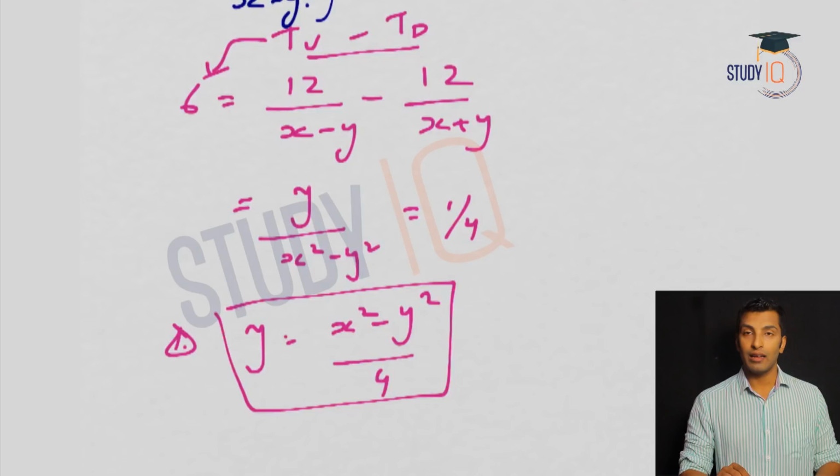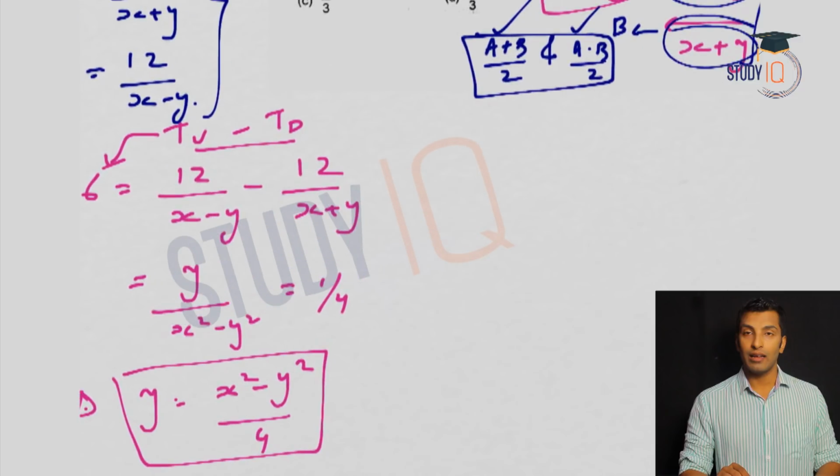Now let's look at the second situation. In the second situation, the speed is doubled, right? So his speed, that is x, is doubled, so x becomes 2x, but the distance is the same. Stream speed is also the same, that means the speed of the current is the same. So what will happen in this case? This will become 12 divided by 2x minus y. Okay, so this is the upstream time now, this is TU when he doubled the speed, that is the second case.